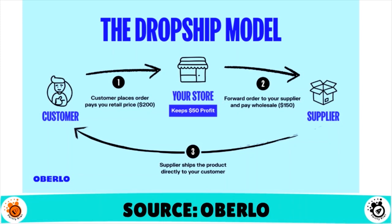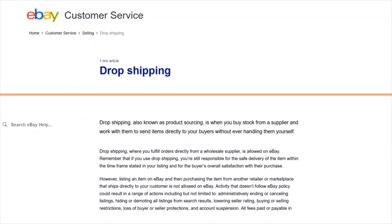And one thing you need to understand is that as a dropshipper on eBay, you become just a middleman, or an intermediary, between the supplier and the consumer. There are also some eBay dropshipping policies you need to pay attention to. First of all, sellers must guarantee delivery within 30 days of the end of the listing. Sellers have to make sure the products they are listing are purchased from a wholesaler, and this usually means purchasing items in bulk.